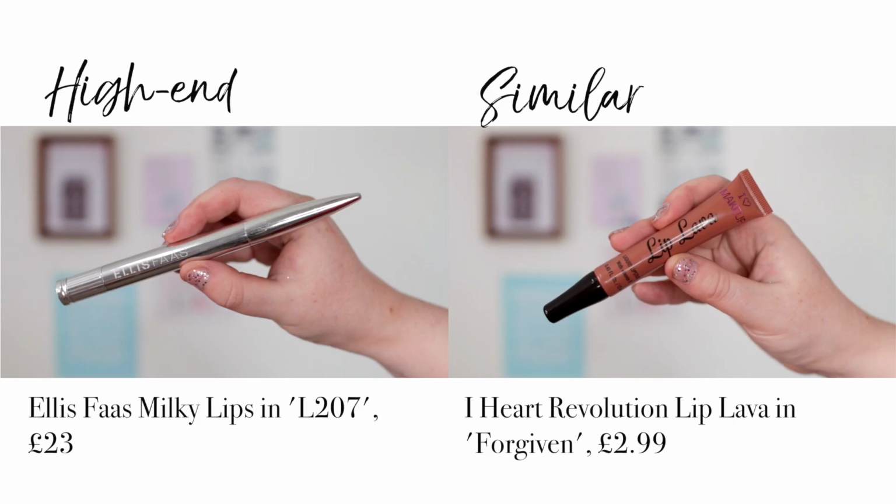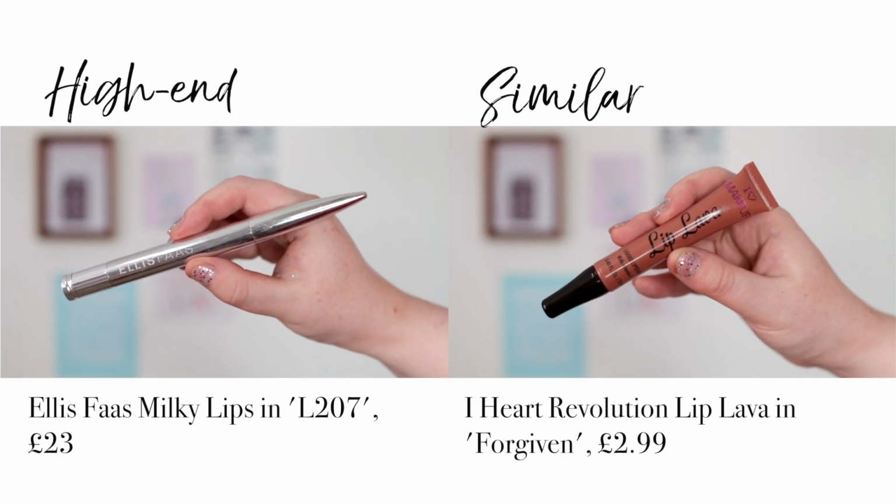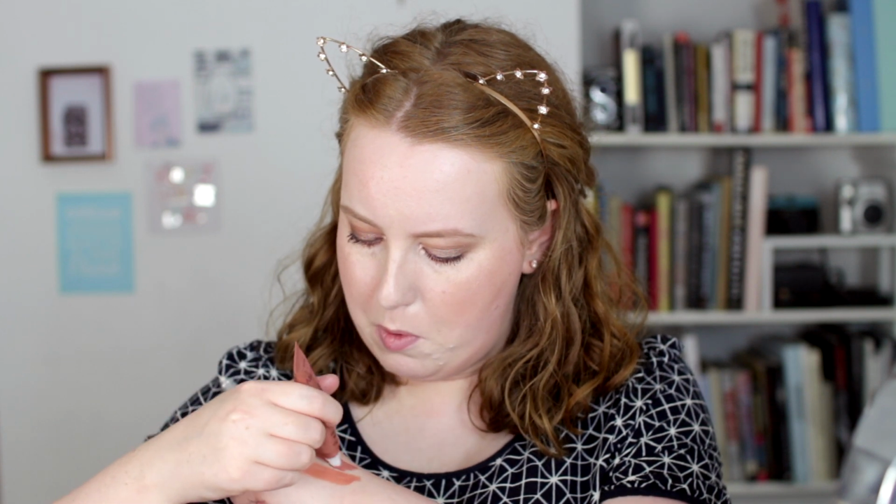And my most expensive lip product is something that I think I got at a blogging event for free. I think this is called the Ellis Fass Milky Lips. I don't know for sure because it's not on the packaging at all, but that's what it looks like it's called on the internet. And this is in the shade L207. It's a really beautiful, like, brown 90s kind of colour, very, very easy to wear. I do have a dupe for this as well. I think it is very similar to the I Heart Makeup Lip Lava. I think it's a little bit more matte and a bit more opaque, but it's along a similar kind of wavelength to the Ellis Fass product.